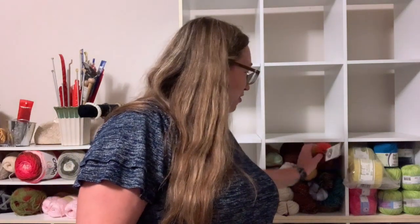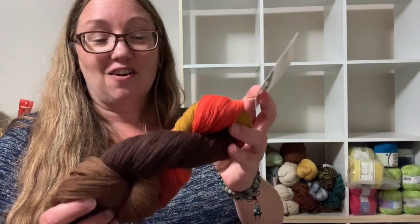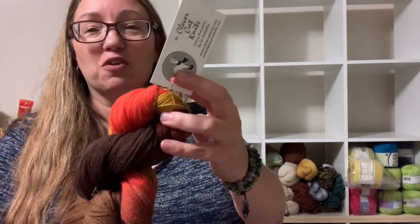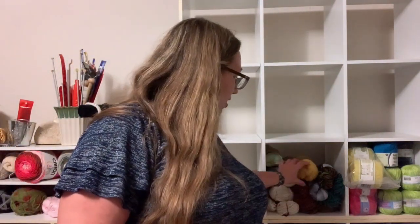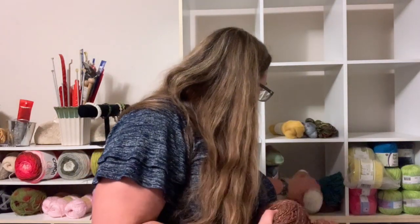I'm not even sure what we're going to find in here. Clever Cat Knits. Oh my goodness, this is going back a long time. Look at those colors though, isn't that beautiful? I'm not even sure if this woman is still dyeing. That is like a lace weight too. We had her come out to Guild and do a dyeing demo for us years ago, and then I think she moved out east. That would be fun to Google to see if she is still dyeing.